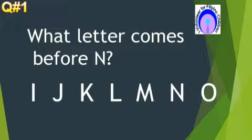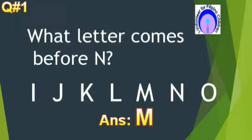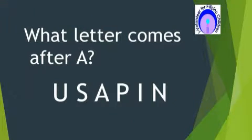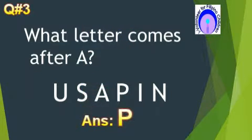Question number 1. What letter comes before N? The answer is M. Number 2. What letter comes after N? The answer is O. Question number 3. What letter comes after A? The answer is P.